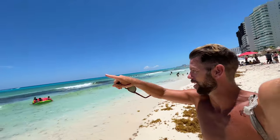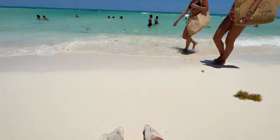All right, so now we walk the whole stretch, all the way from over there. Home sweet home. Playa Chac Mool.